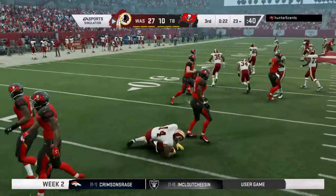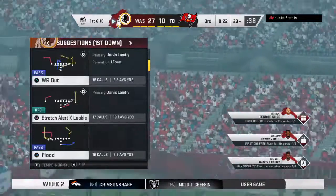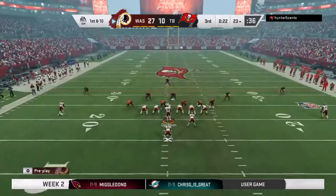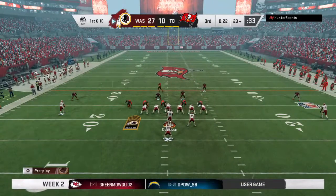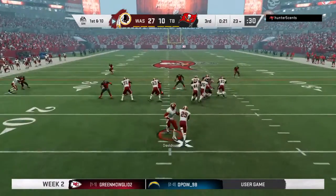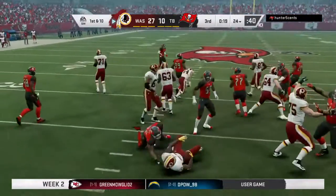A good return there. Call it 13 yards. And it'll be Redskins football now with a 1st and 10. Out there ready for this next drive, the Redskins offense. And now you've got the clock winding down here in the 3rd quarter. You're 3 scores to the good. What's your approach on this drive?